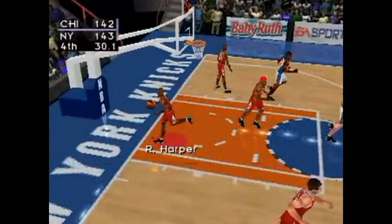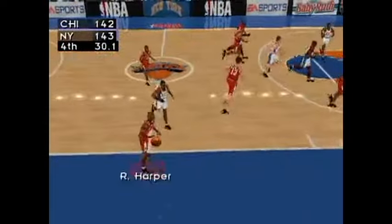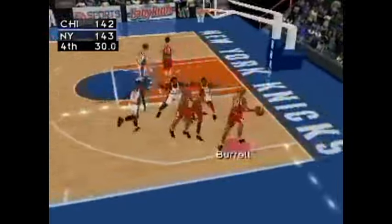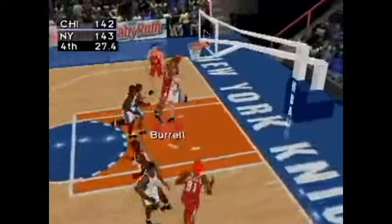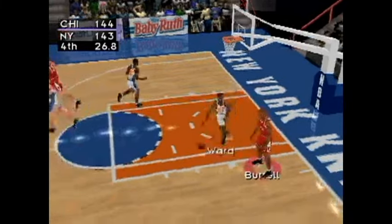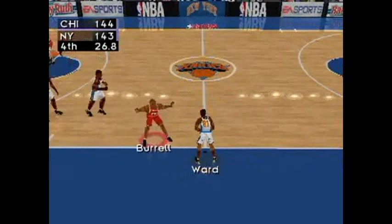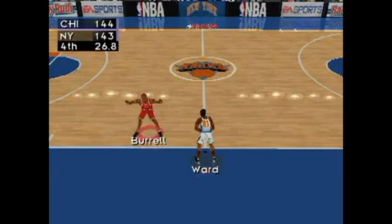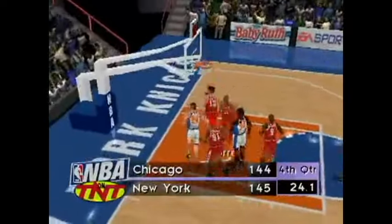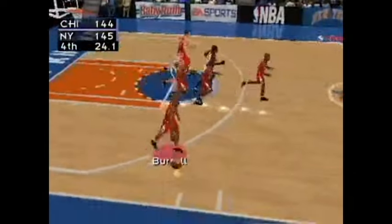He goes up with the jumper. There it is. Chicago. Inbound pass to Burrell. With the short clock. Timeout. New York. Ward to Dudley. Inbound pass to Houston. Oakley up with a short jumper. Nails the jumper. Chicago.